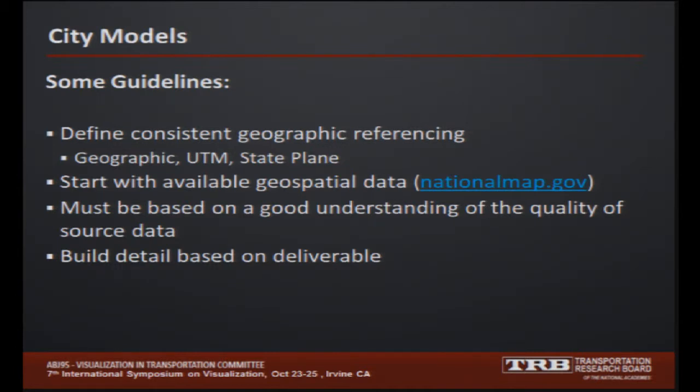Start with available data. The first thing we will do is go out to National Map or something like that and pull down whatever's free so we have a context with a rich aerial and nice terrain, and we can build a simple model really quickly.